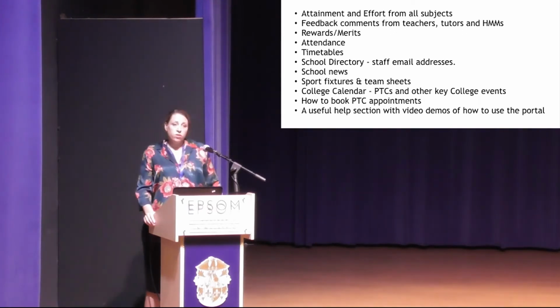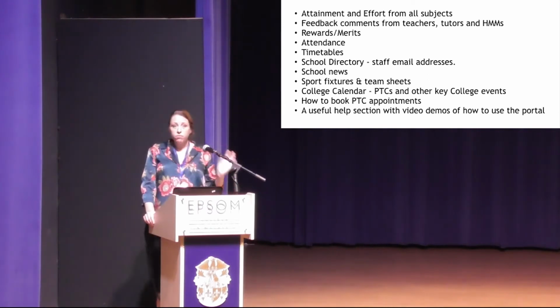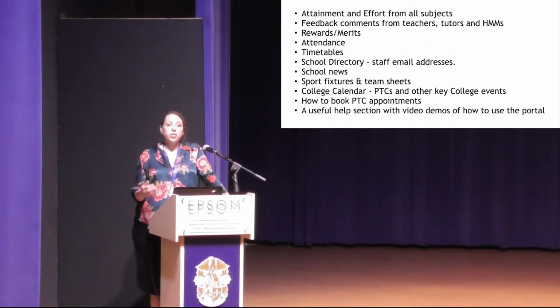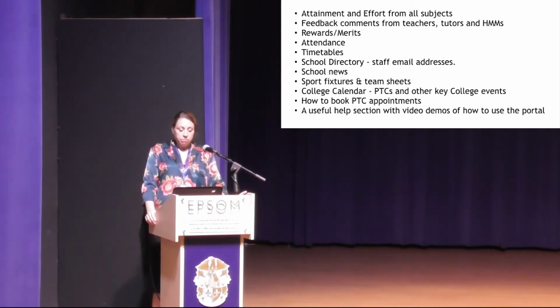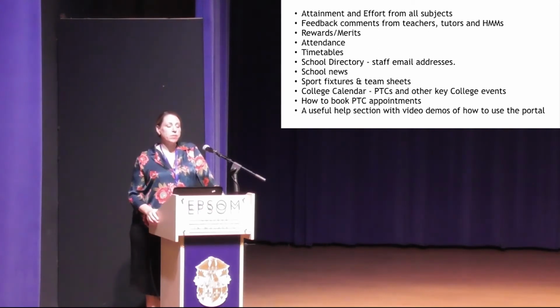You can see records of your child's attendance, their timetable. There's information on the school, on the college, how to contact individual teachers, events that happen at the college, for example, events like today, future PTCs, any other key events like option days and options processes that will be happening for Year 9 and Year 11 students later on in the year. Also sports fixtures, and very soon you'll have a link on the parent portal which will take you to another website which allows you to book PTC appointments.